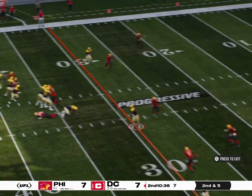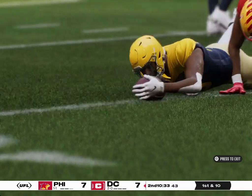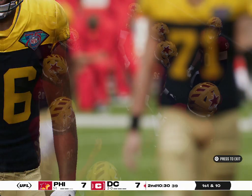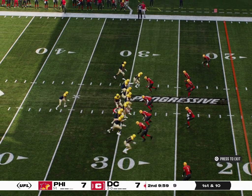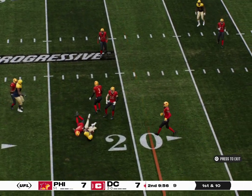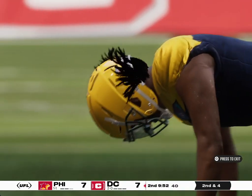From the 35 on second down. That one's complete over the middle. And he's able to drive this to the 29 before the stop. They'll keep this drive moving and come to the line for 1st and 10. They'll throw it again. Has him on the quick hitter. And he'll be brought down here at the 23-yard line.